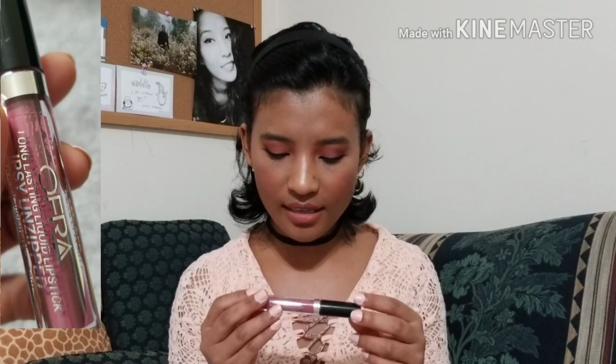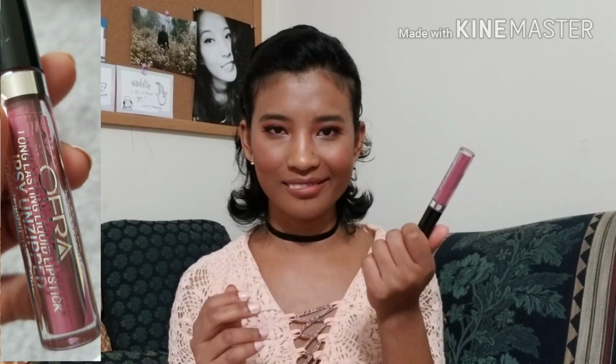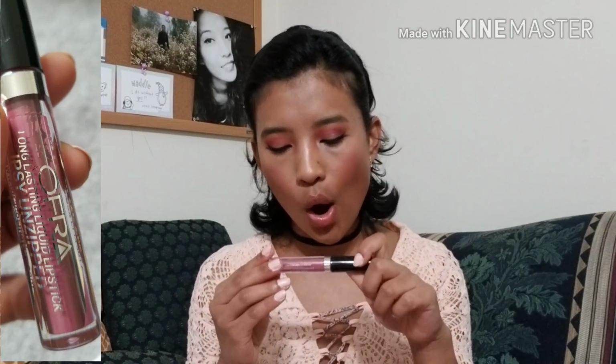But I think the product inside is good. I can just smell and say it. So the second product I have is Ofra. I like it. Ofra Long Lasting Liquid Lipstick, IPSY Unzipped. Wow, I didn't know IPSY actually collabed with Ofra.